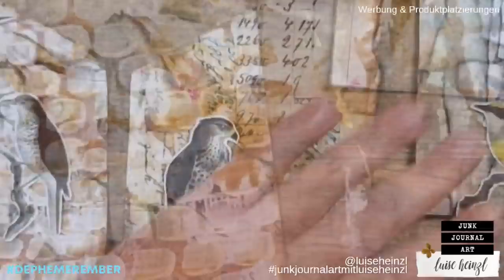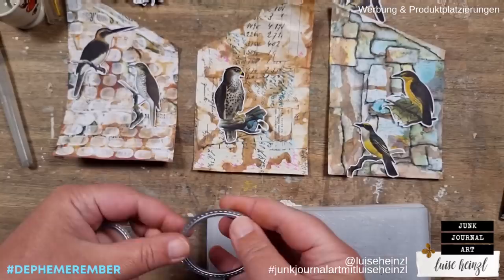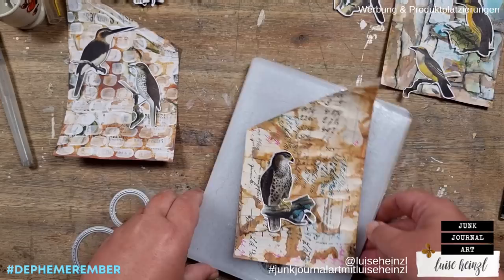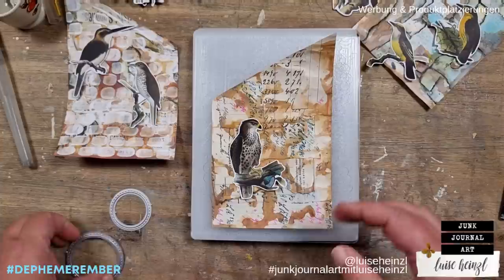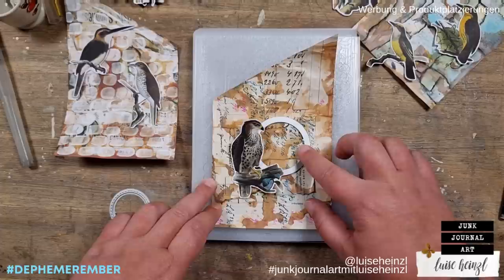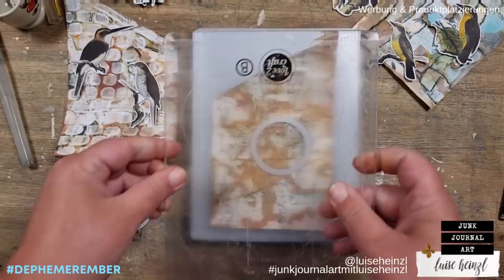And now our little birdies have to go inside of this house. I mean, they need a little entrance or something like that. They can't fly through the wall because they are not coming from the Harry Potter world. So we are going to need something like an entrance. I'm using this round die cut here. Of course, you can also use some scissors and cut a round hole into your pocket thingy. But with a die cut, of course, this is much easier.